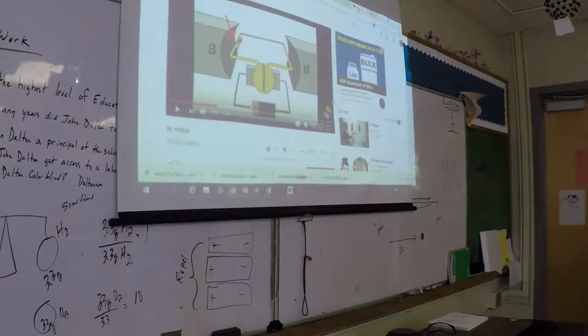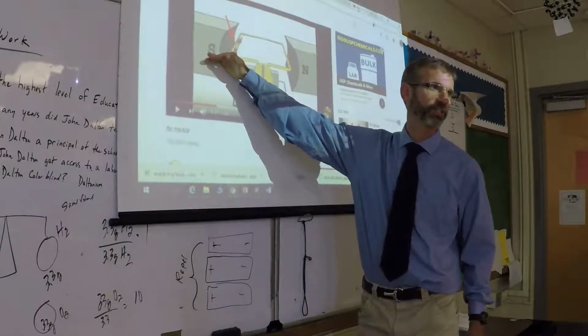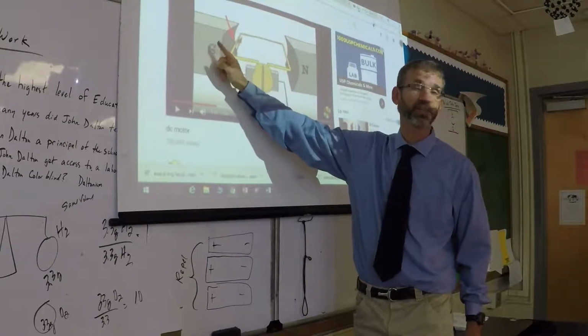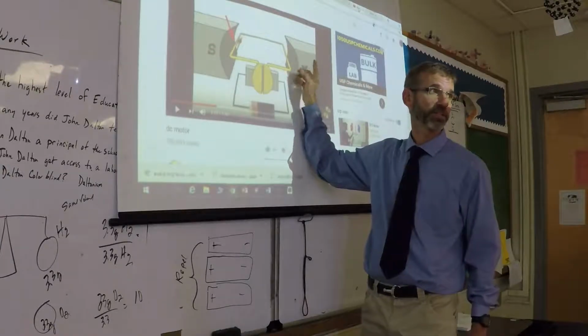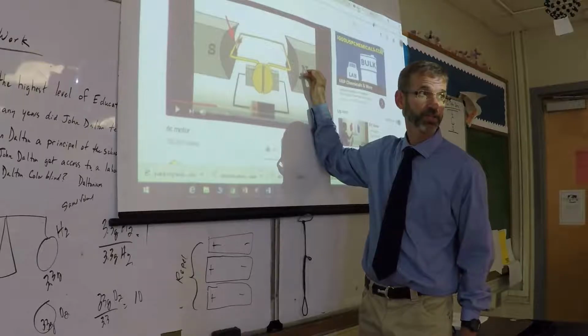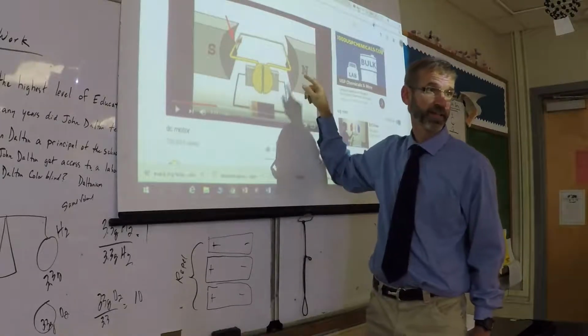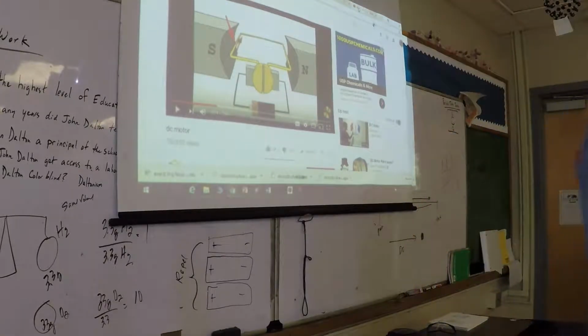Now, if I could draw a line, I would show you that the electrons are going to flow in this direction, north to south, or positive to negative. This is negative. They would flow in this direction, because electrons always flow from the negative to the positive. Make sense? So the electrons are going in this direction. Everybody clear? That's your DC motor.